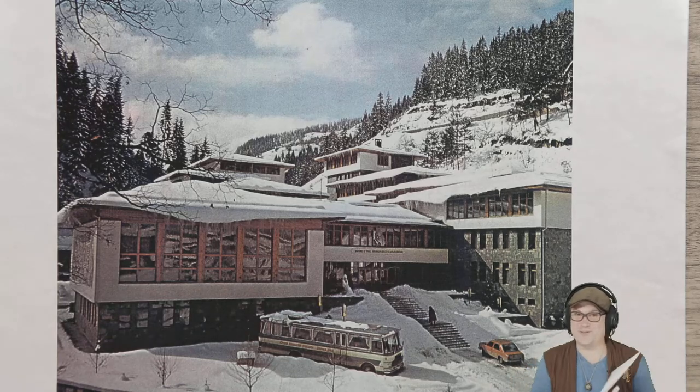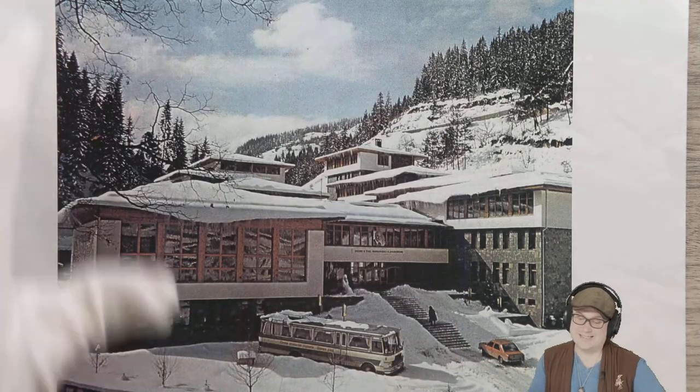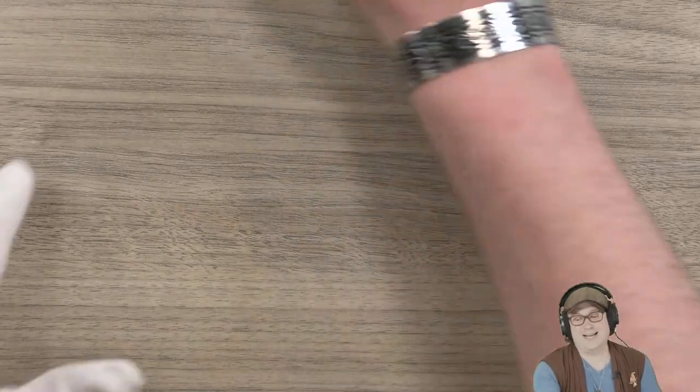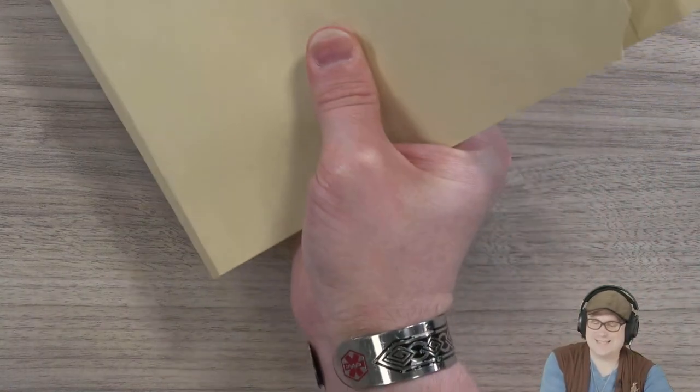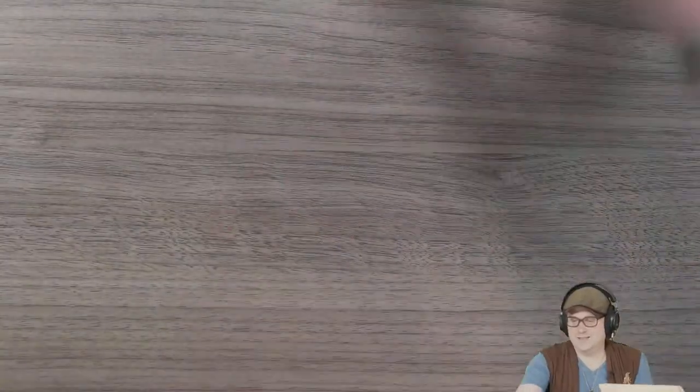But that takes us through all of the stuff that was in that first box, and we're going to move on and look at the actual architectural drawings. Whew. Words as they come out of my mouth being more difficult to say than I had anticipated.